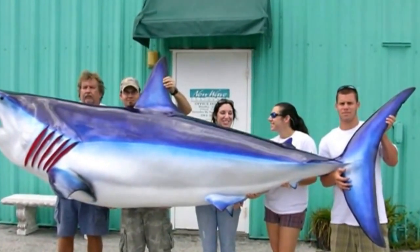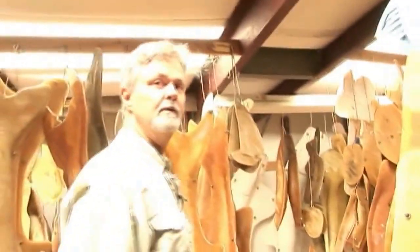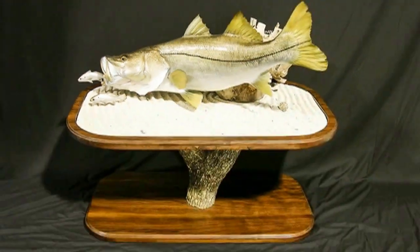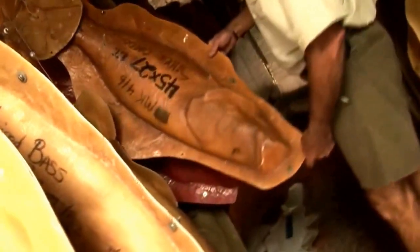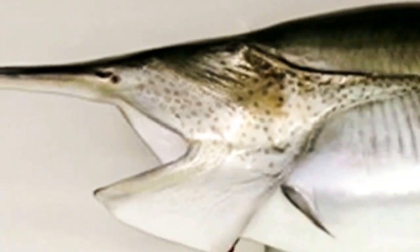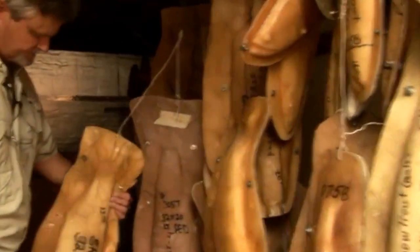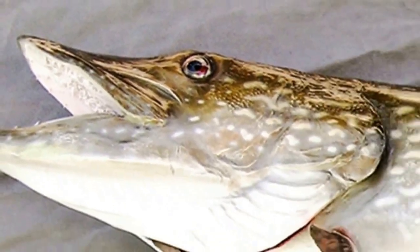Sharks, all kinds of sharks, and snappers. And, oh my. One of the things that we do a lot of is snook. We do a lot of snook. Striped bass. There's some snook molds. Some of these snook are like 40-pound fish. There's a giant one. That's a big snook. Paddlefish and trout and salmon, rainbows, some steelhead, northern pike and muskie.